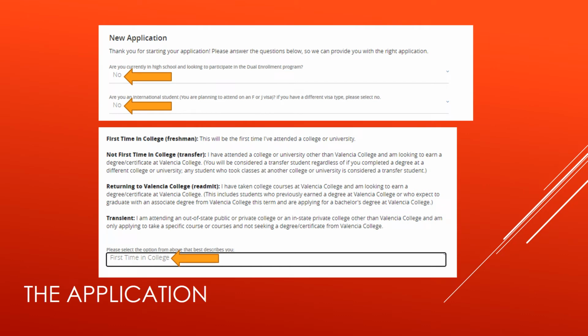After you have started the application, you will mark No for a dual enrollment application and No for an international student. If you are a previous dual enrollment student at Valencia, you do not need to complete this application. All students will also be first-time in college students, even if you have previous dual enrollment credit.